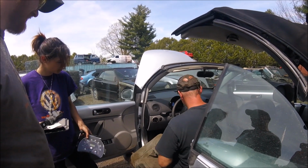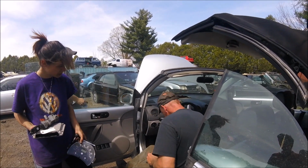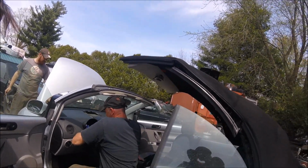I think the key has to be on for it to do that. Yeah, that would make sense. So we're thinking it's electric, this? I think so. Well, that would make sense why it didn't want to go.